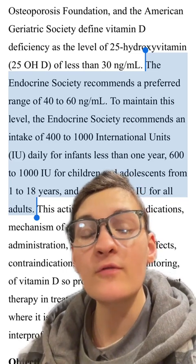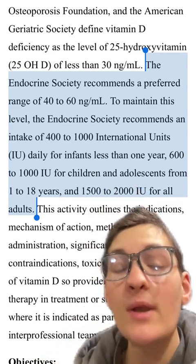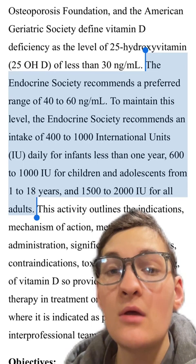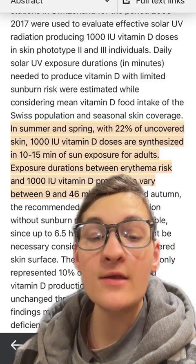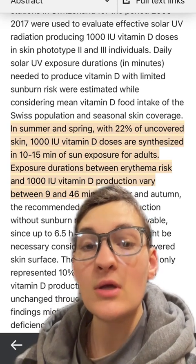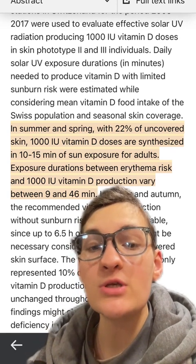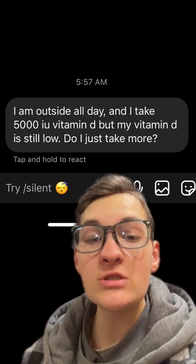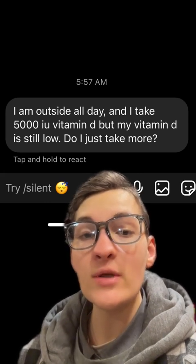To maintain the preferred vitamin D in between the range of 40 to 60 nanograms per milliliter, it's recommended that older adults get between 1,500 and 2,000 IU of vitamin D from supplements, food, and sun exposure. In the spring and summer, 10 to 15 minutes in the sun with just 22% of your skin uncovered typically equates to about 1,000 IUs of vitamin D synthesized in your skin. Therefore, 5,000 IU of vitamin D a day plus adequate sun exposure should move the needle on your vitamin D levels if everything is going seamlessly.